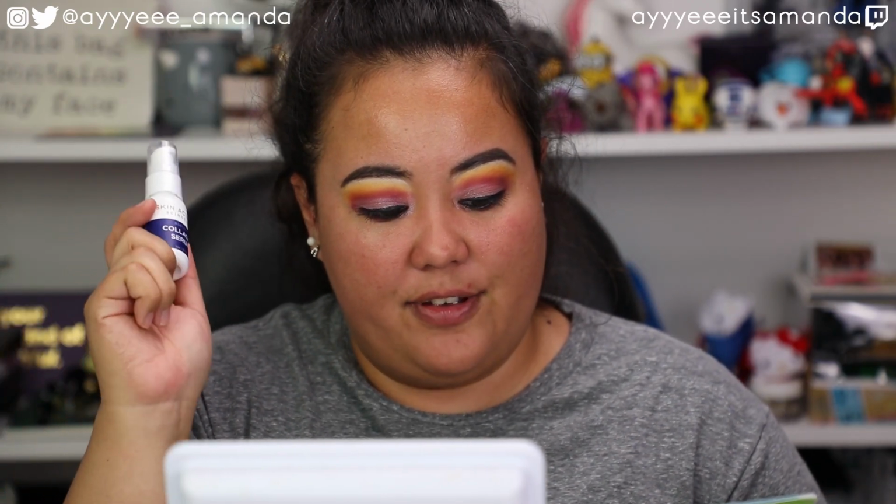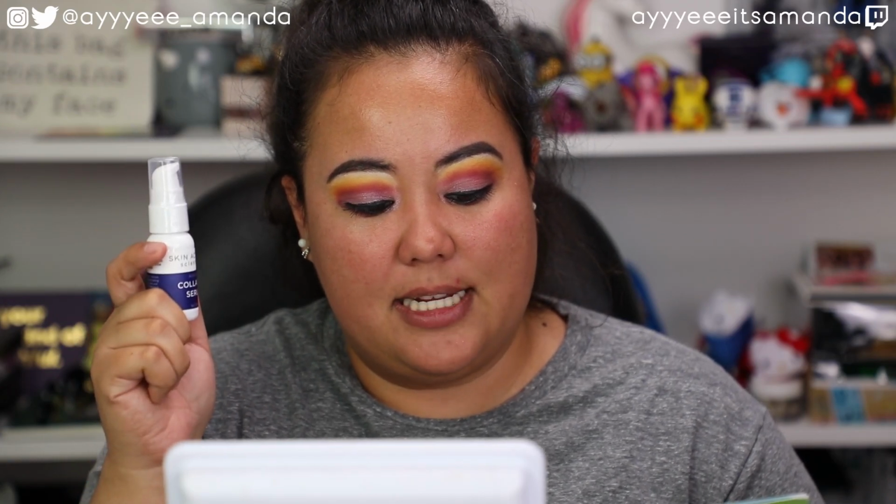It says this vegan formula does everything from minimize the appearance of wrinkles to even out skin tone, which is exactly what I'm looking for in a serum. I do have dullness, I have redness, I have pores, I have lines.